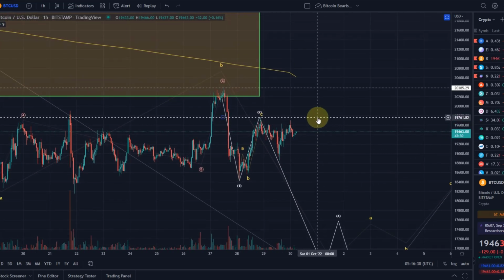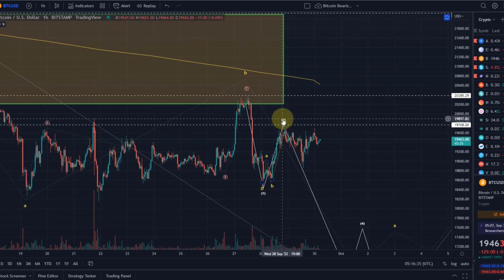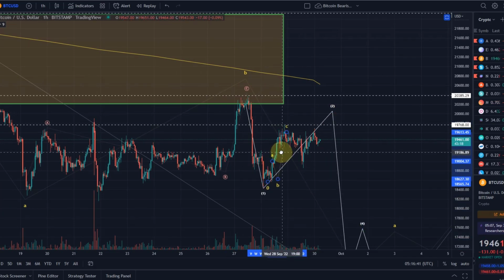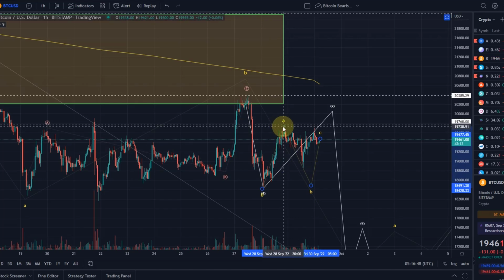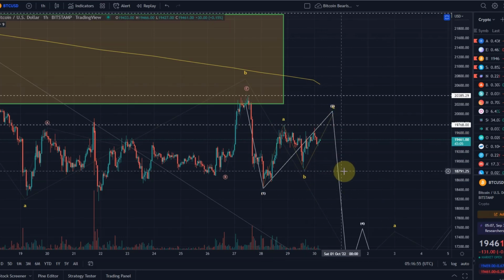And if we break above the 19,770 level, my first call would be that this wave 2 wasn't finished, that this ABC was an ABC, but on a different time frame, and this was actually the wave A. The wave B might have been this, and we're then pushing higher in wave C. I wouldn't be surprised. So that would be my call when the 19,770 level gets broken.